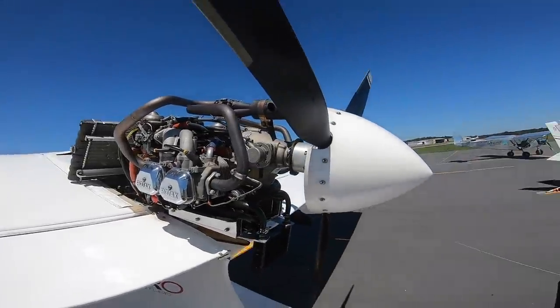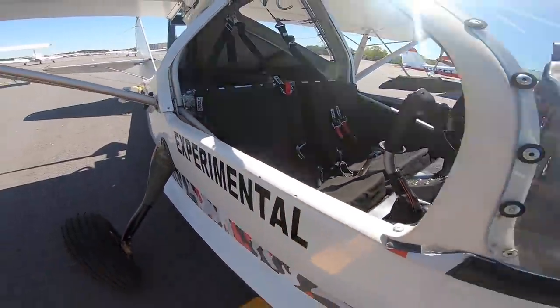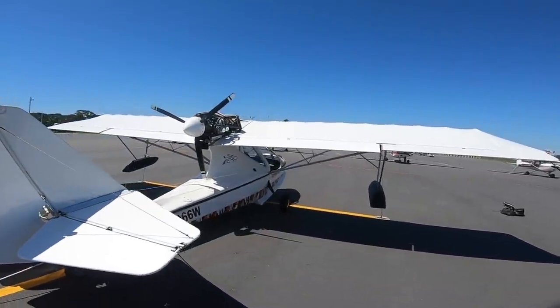Choose an engine between 65 and 130 horsepower, and you and a friend can access almost any body of water and land at those short backcountry runways. So buckle in, because this is a flight that you don't want to miss.